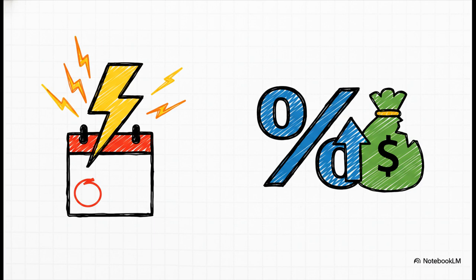Path number 3 takes us into the world of online lenders. Their big, flashing sign says one thing: speed. I mean, you can get approved in as little as 24 hours, but all that convenience, it definitely comes with a higher price tag. You're going to see higher interest rates here, easily 8 to 15%, and sometimes even more.